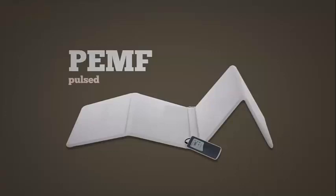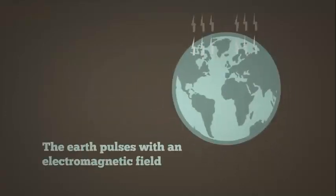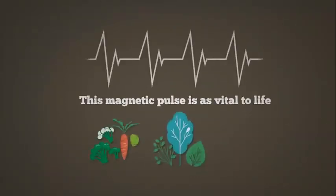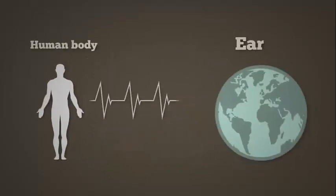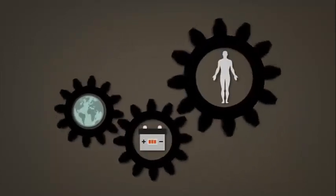PEMF stands for Pulsed Electromagnetic Field, and the Earth pulses with an electromagnetic field that can be measured. This magnetic pulse is as vital to life as food, air, and water. Our body also pulses with the same basic frequency as the Earth, and the pulse from the Earth works like a battery recharger for our bodies.